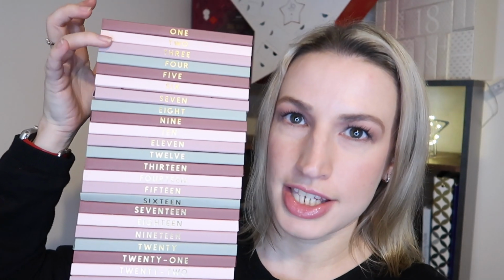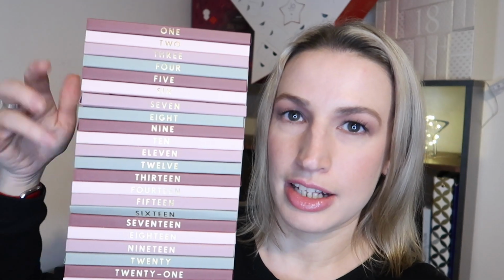So when you open it up, this is what the calendar looks like inside. So it's just a series of really thin little packages. They are exactly the same in terms of the size all the way through. And there's some other design elements on there that I'll show you. But they are all kind of foil embossed there, which is a very pretty effect, definitely catches the light.